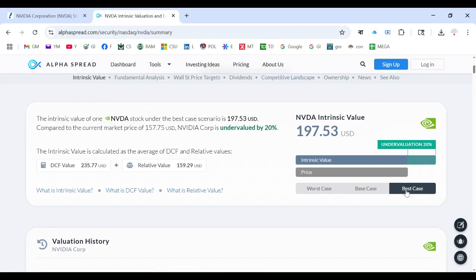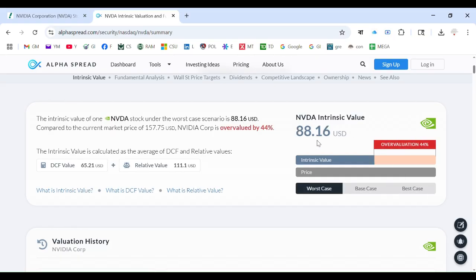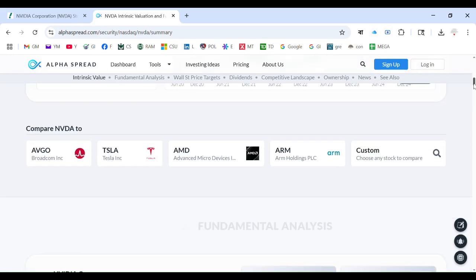But in our best case, only in the best case does it surpass the value. In the worst case it is only $88, but the base case is the case that we should consider in buying or selling. So it is actually overvalued by 31%. So why is that? Let's go deeper into the analysis.